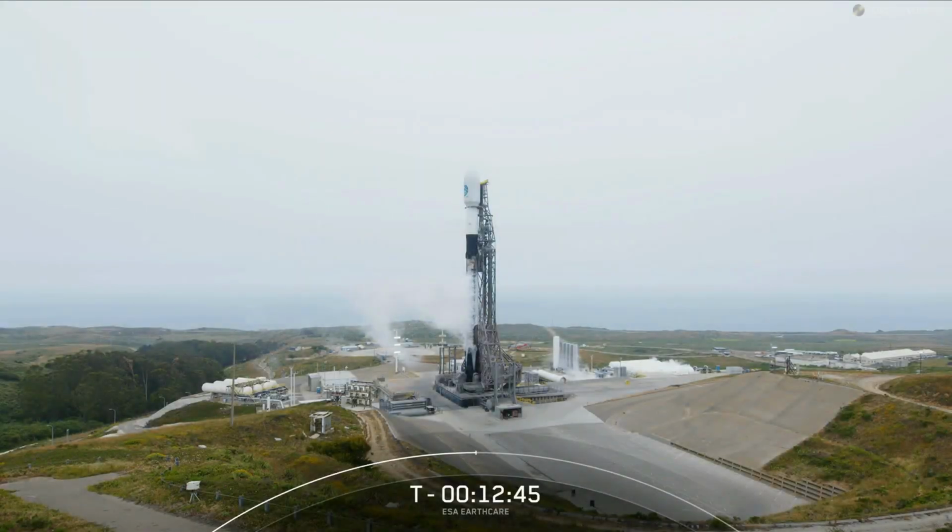Hello everyone, it's Tuesday, May 28th, and you're looking at a live view of our Falcon 9 rocket awaiting its 3:20 p.m. Pacific Time launch from Slick 4 East at Vandenberg Space Force Base in California. Today's launch marks SpaceX's 56th mission of 2024 and the 340th overall Falcon 9 mission to date.